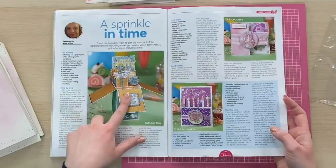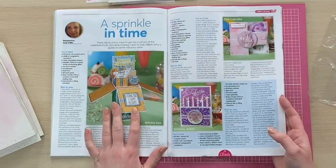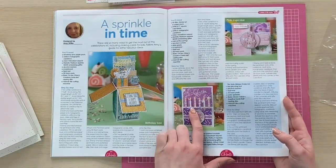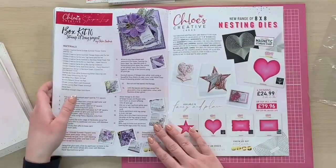And then we've got some smart complex cards. We've got, not the exploding box, it's a box card, isn't it? This little one here has a shaker on the front and a little kinetic card as well. So there are also many projects in here.